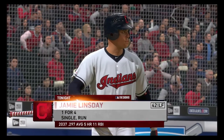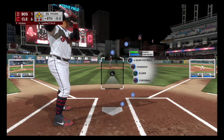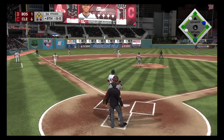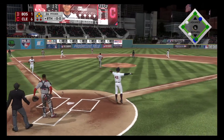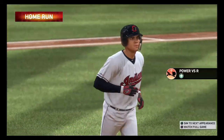All right, one more chance here. Stepping up to the plate, Jamie Lynn. He'll look to bounce back after striking out his last time up. Yeah! Oh, grand freaking salami! Good night, it's a Boston grand slam.